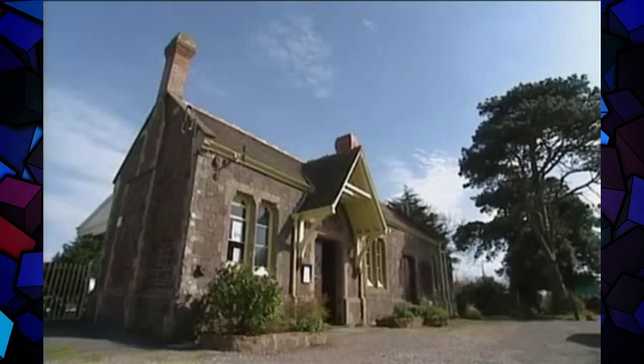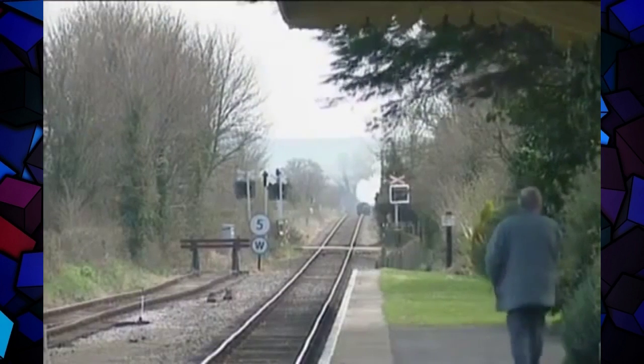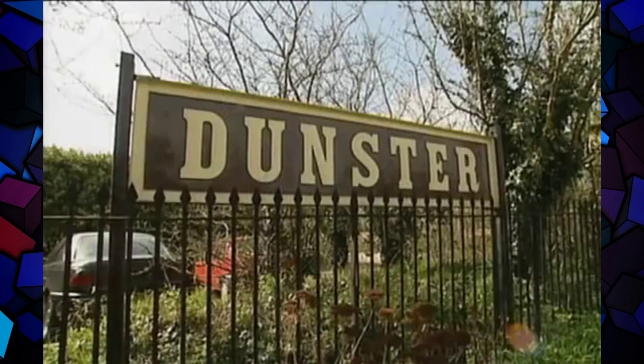The Great War must have seemed a long way away to places like Dunster on the North Somerset coast. There's a siding at the station here, which enabled the wealthy family at nearby Dunster Castle to entertain visiting polo teams.